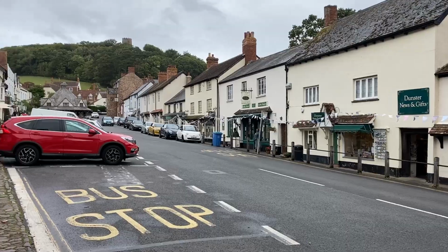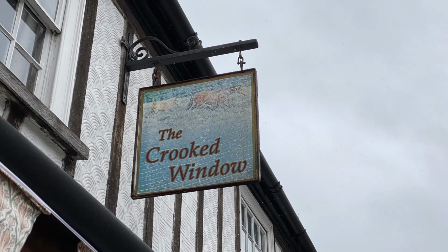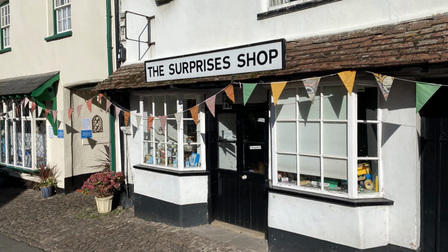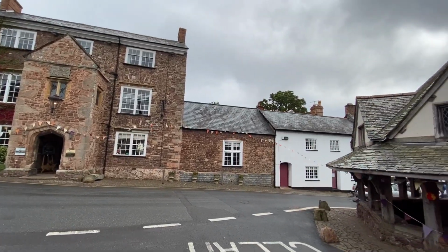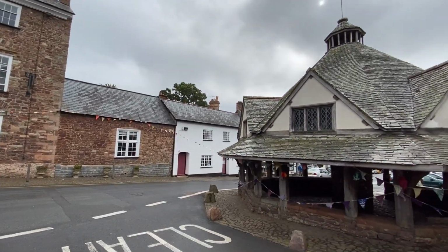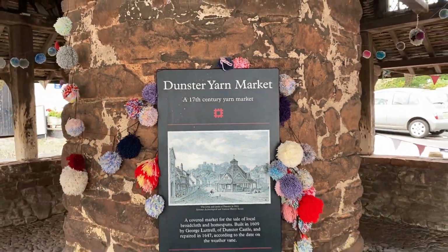I loved all the fun names and signs around the darling village of Dunster, but my favorite is this surprises shop. I'm not sure what's in there, but I'm going to pretend Miranda Hart is behind the till in that store. I loved all the architecture in the village, but the star attraction is definitely the iconic yarn market. It's not your typical village market hall.